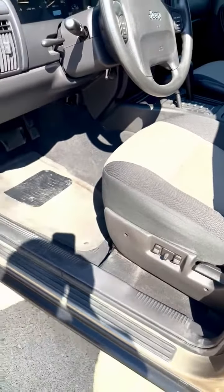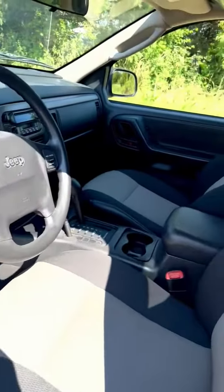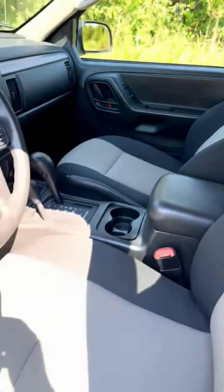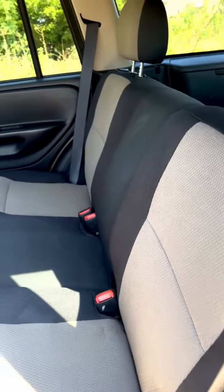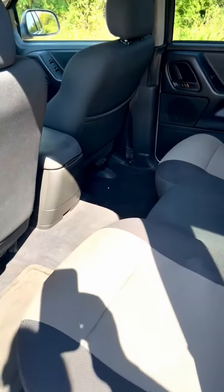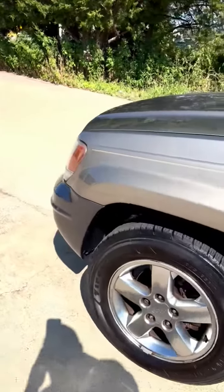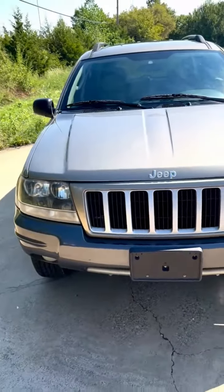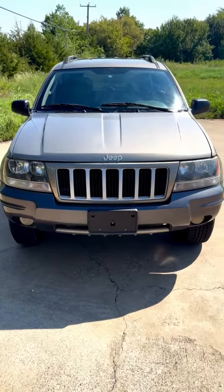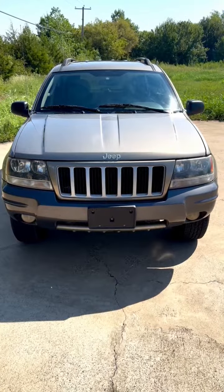Dual power seats, power windows, locks, mirrors, and cruise. Of course, your moonroof. Just like I said, in incredible, incredible condition. So, this is a 2004 Jeep Grand Cherokee Laredo, 78,000 miles, 4x4, in amazing condition, perfect cash car, needs nothing.